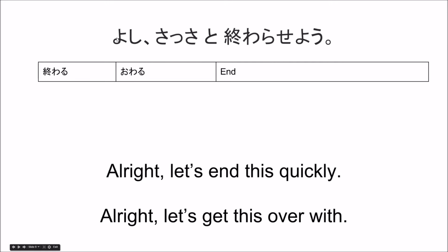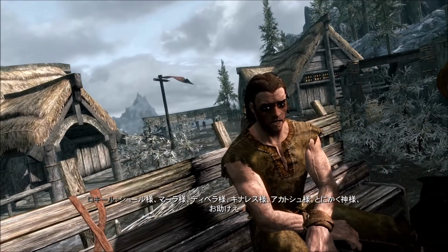Yosh is sort of just an alright then, quickly, let's end this. Alright, let's quickly end this. Let's bring this to an end quickly. Let's get this over with. Those are all fairly good translations. What happens next?